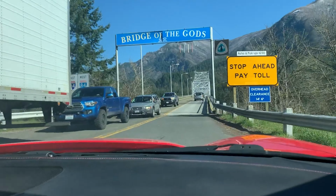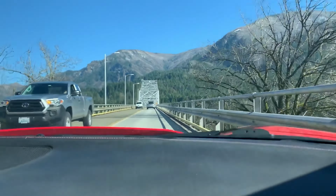I'm not gonna actually pull. Yeah. Okay. Let me just access maps. Stop ahead and pay toll. Yep, looks like I have to pay again.